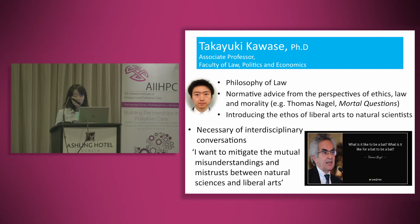Takayuki is a philosophy of law researcher. He has contributed to palliative care research by providing normative advice from the perspective of ethics, law, and morality. It is very difficult to explain the Greek ethos of liberal arts to natural scientists. As a consequence, conversation with natural scientists facilitates the evolution of liberal arts.